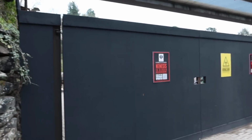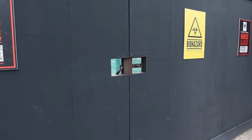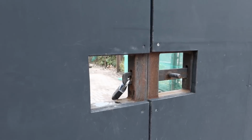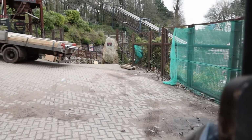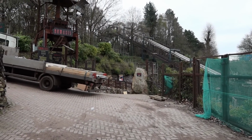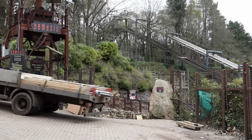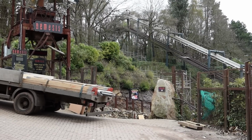Well, yeah, here we go. Let's see what we can see. Obviously, with this being much closer now, we have a good look through the holes just here into the Nemesis construction site. And yeah, look at this. First time seeing this angle just here without that iconic corkscrew there. Look at that. Wow. It's so different, isn't it? Instead of seeing the corkscrew emerging from the trees.